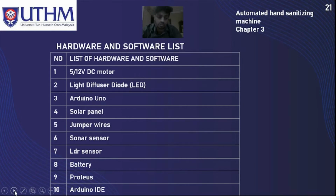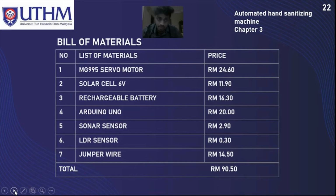Now for the hardware and software list. The software we use, one is for drawing is Proteus, and the coding is for Arduino IDE, and the others are hardware: DC motor, LED, Arduino Uno, solar panel, jumper wire, sonar sensor, LDR sensor, and battery. And the bill of materials is a grand total of 90 ringgit and 50 cents for all the hardwares.